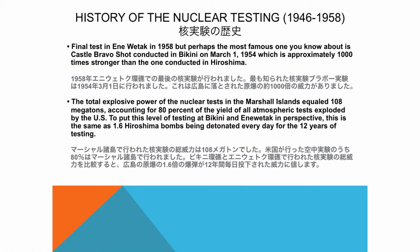I just wanted to give you a little bit of history. Basically, as you know, it started in 1946 and ended in 1958 with the last bombing. And one of the things that you already know, or most of you know, is that the most famous bomb actually was on March 1st, 1954. Does anybody know why that is?